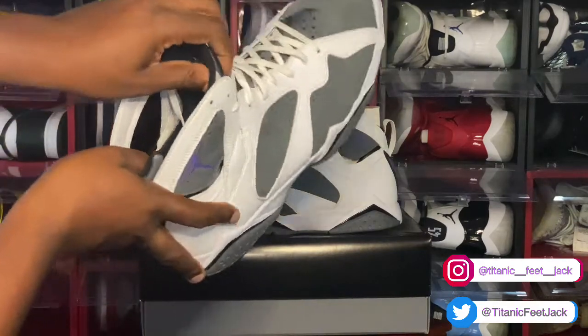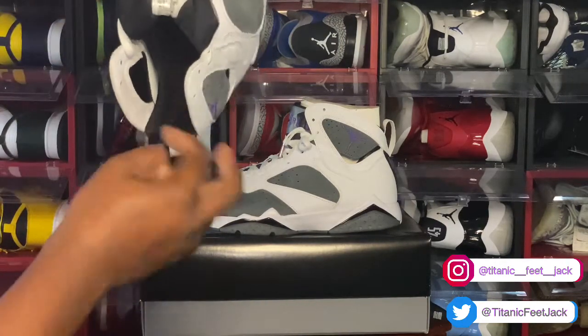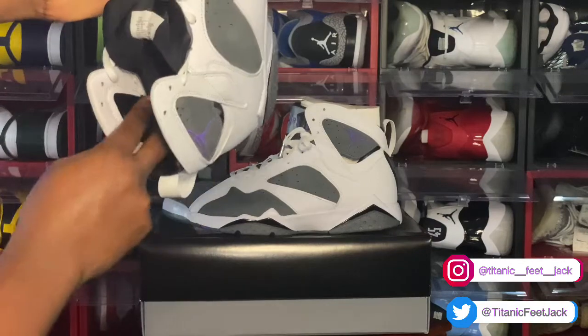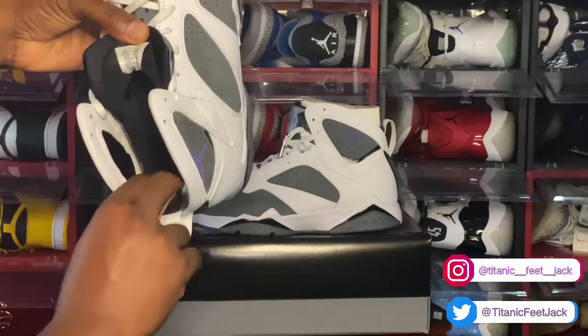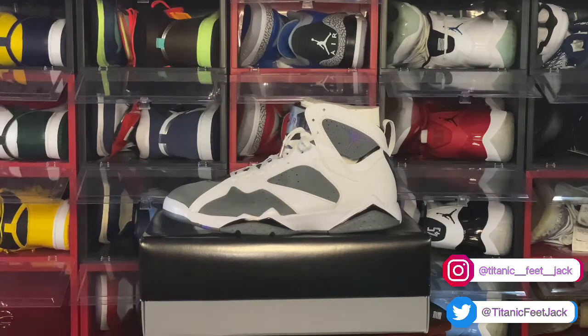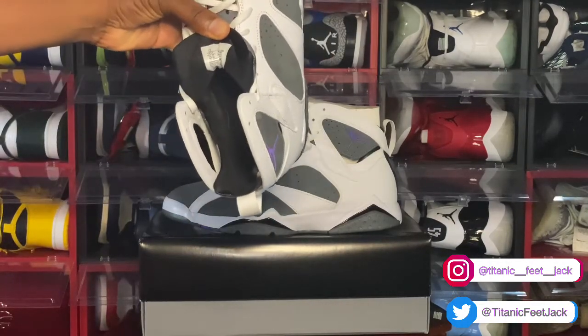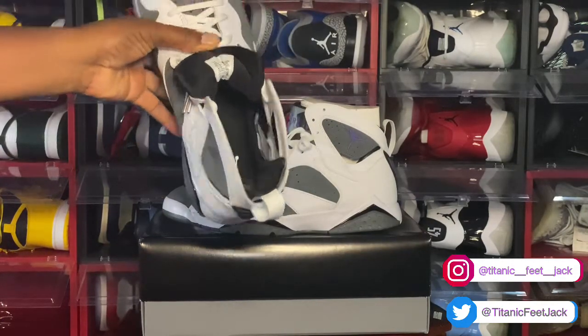The back of the tongue is black. Let's get those strings out of the way. Peel that back. You got a little ankle support. It's black, almost like neoprene material. And your insert is, let's see, what color? That is black. You have a black insert with a white Jordan Jumpman logo and your sizing sticker.